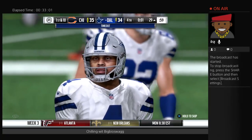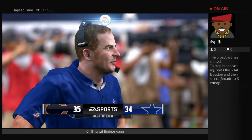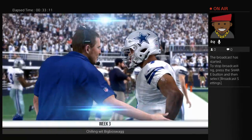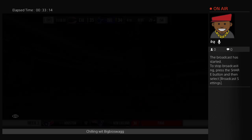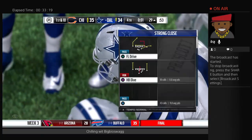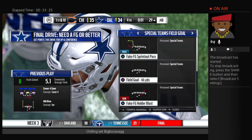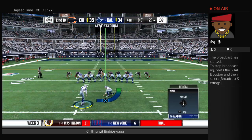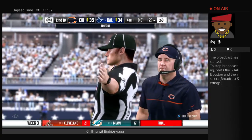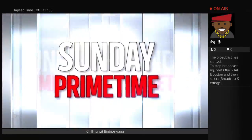Now whistles come in. We're going to get a timeout here by the offense. And as the two teams talk it over on their respective sidelines, we take a break. So the offense takes the timeout, and they are back out and ready to rock. So it all comes down to the foot of Dan Bailey. Now the Bears electing to call a timeout defensively.